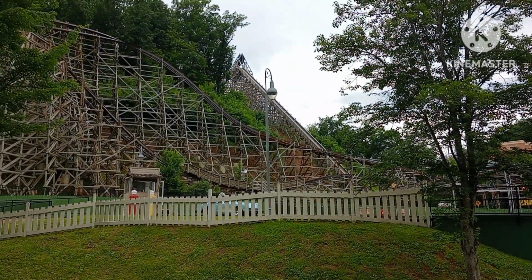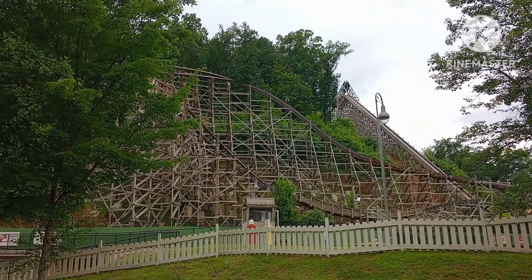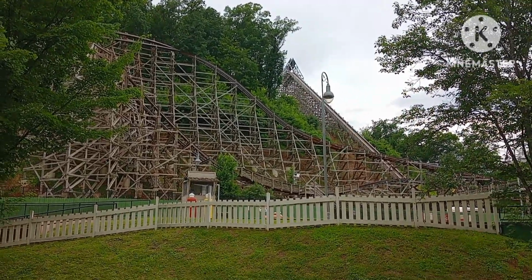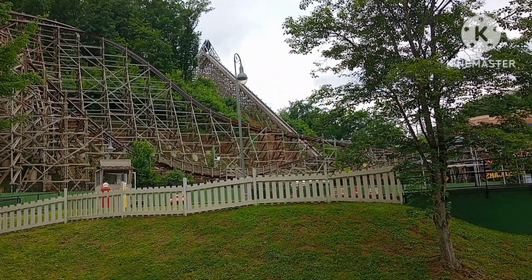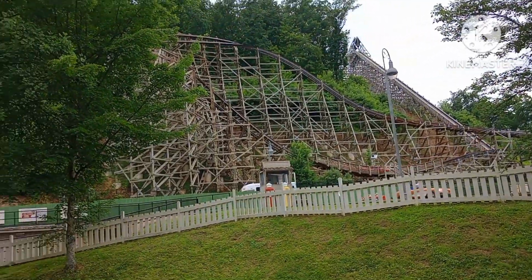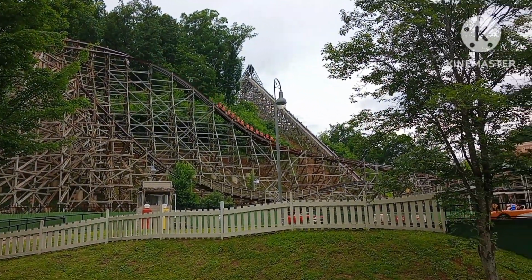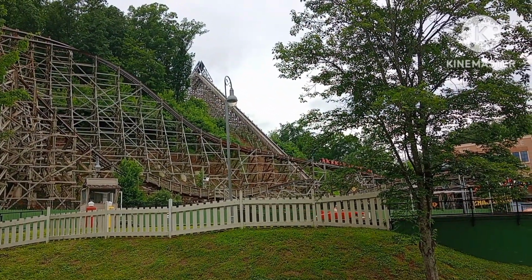Here it is. Best coaster on the trip, I heard, is Lightning Rod. Now this coaster is manufactured by RMC, opened in 2016, and here comes the train right now. I heard it's the best ride in the park too. So I'll see you after the ride.